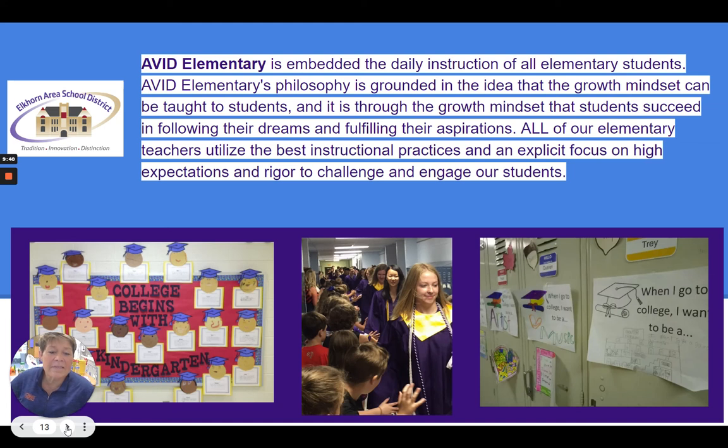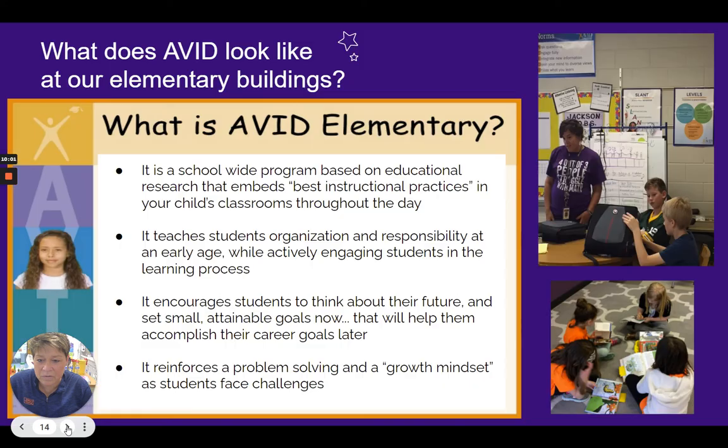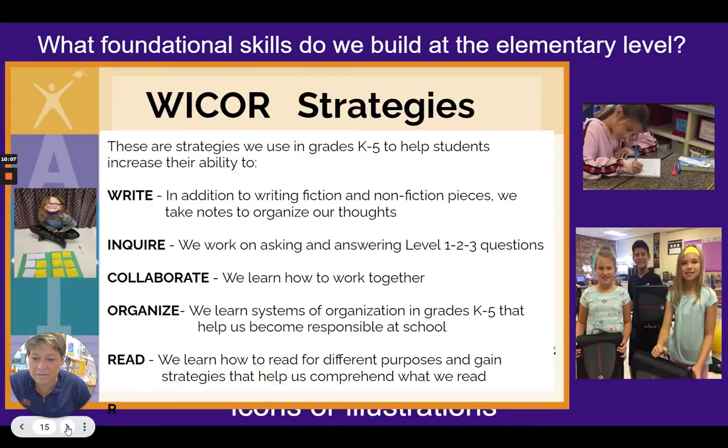AVID's embedded every day into our daily instruction. Kindergarten basically is organization, knowing where to keep their stuff, making sure that their routine is set throughout the day. The goal is to graduate. It's not just college bound, but it's future bound, and making sure that everybody has a goal for when they graduate from high school. I'll let you just read that. That explains just about everything I just said.